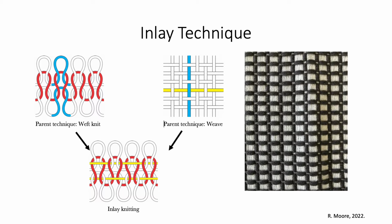However, in 2014, Shima Seiki developed specialised inlay knitting machines. These machines are still not widely available in industry. However, we are very fortunate at Auckland University of Technology to have one of these in our textile design lab.